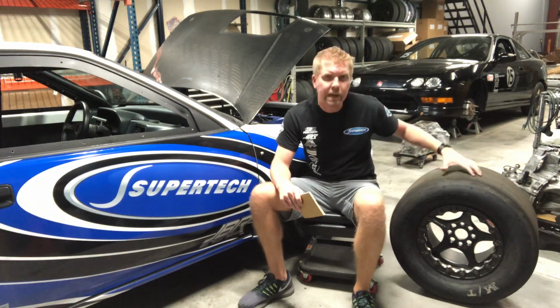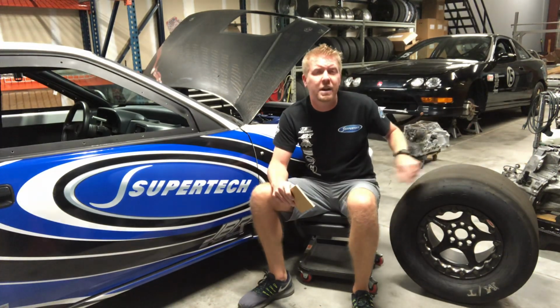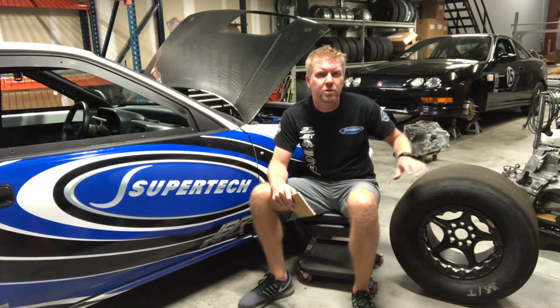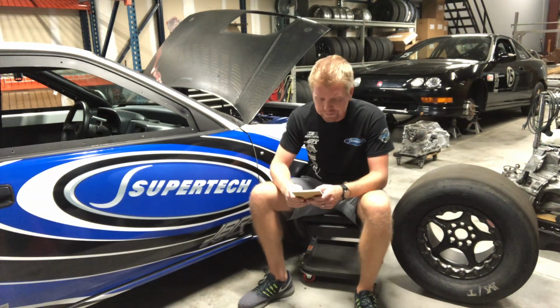So today I got my buddy the Lenzo beadlock wheel here with a Mickey Thompson tire. It's a sweet setup. This is a 13 by 8.5. We can do a 13 by 8 or a 13 by 8.5. So either way, single outer beadlock. It's a great look, cost effective, works pretty well. So without further ado, let's get right into it.